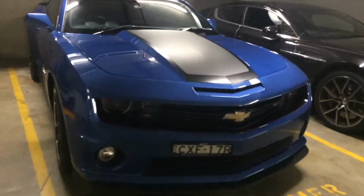And another car was there, this Camaro Hot Wheels edition. So, if you know me, I hate Camaros, but I collect Hot Wheels cars as an investment, so I decided to film this because it's a bigger version of a smaller version of a big car. So, yeah. It's funny.